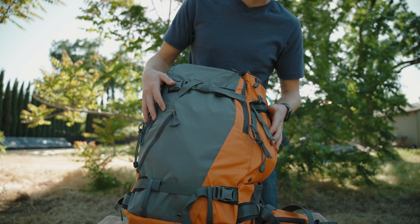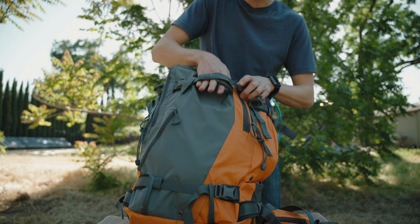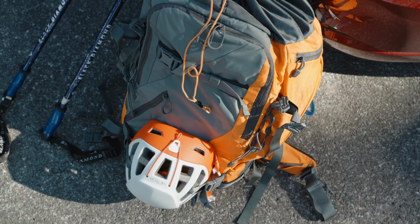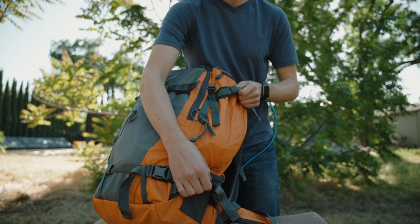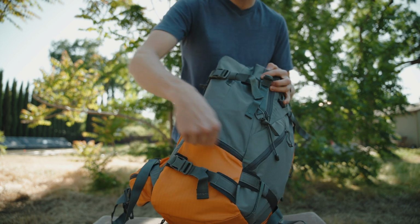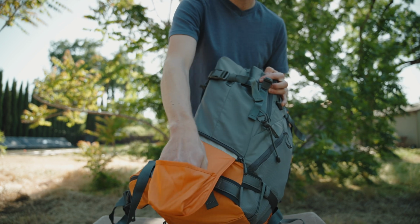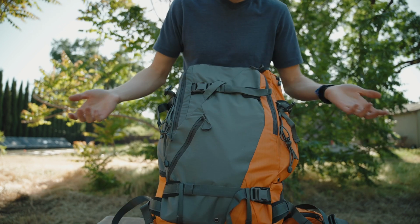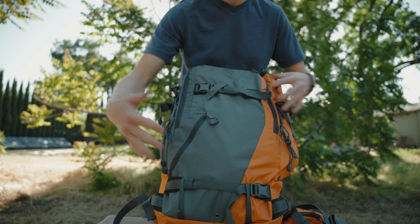But in addition to all these pockets, this bag just has a ton of places where you can attach things. There's these straps right here, you can attach things on the front through there. There's these straps on the side where you can attach skis, or you can attach a tripod or something like that. This other side has these same straps here. If you open up this zipper right here, there's this little holder for a tripod leg, so you can stick it in there. It works pretty well. But yeah, there's tons of little straps and loops all over the bag where you can cinch things to, attach more weight.